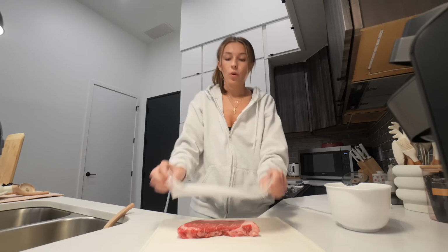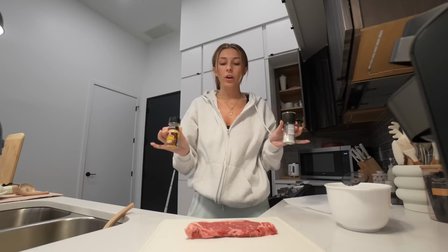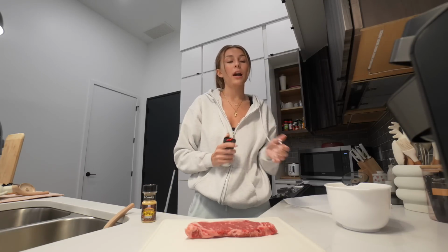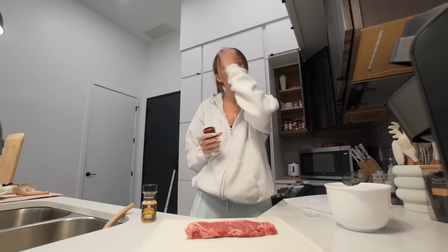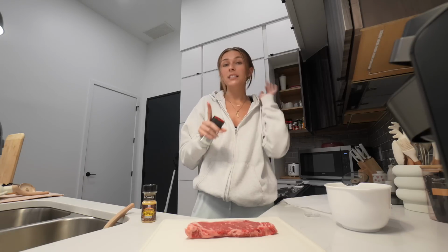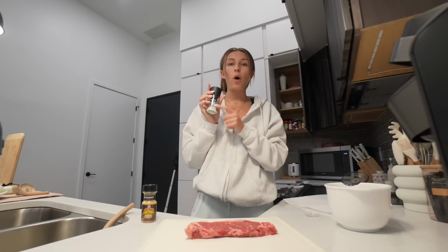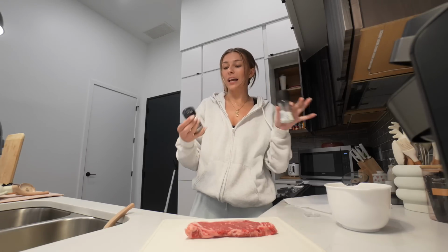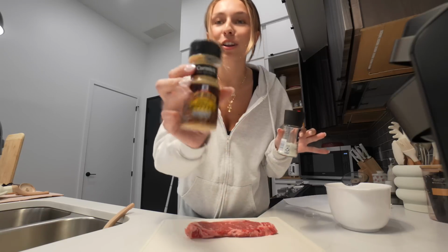So the first thing you wanna do is make sure your steak is fully dry. Now we're gonna season. A lot of people might think you wanna put salt and pepper, paprika and garlic powder and onion powder, all of the things that you would probably put on chicken or something before you cook it. That's not the case though. A lot of people say you only want to put salt on your steak before you cook it. I do that, but then I also use this garlic butter seasoning.